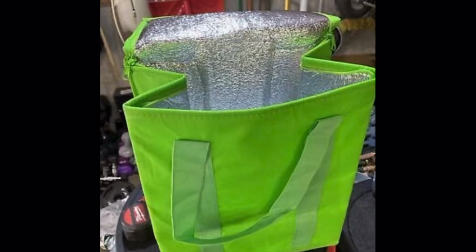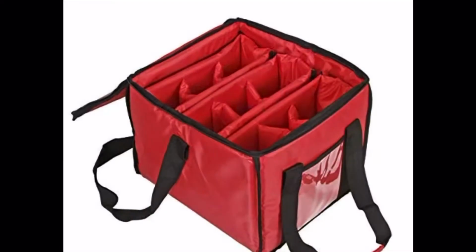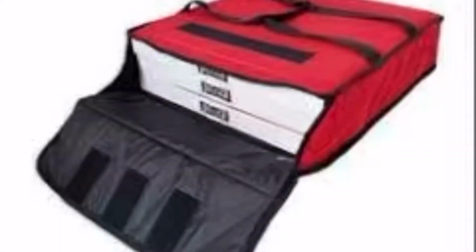Also, these thermal bags for your food, for drinks, or for pizza boxes. Keeps things hot or cold, and it can make all the difference with your customers. If they receive warm pizza and warm meals, they're a lot happier, and that gets you better reviews and better tips.